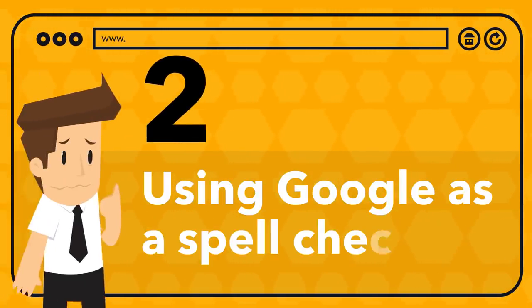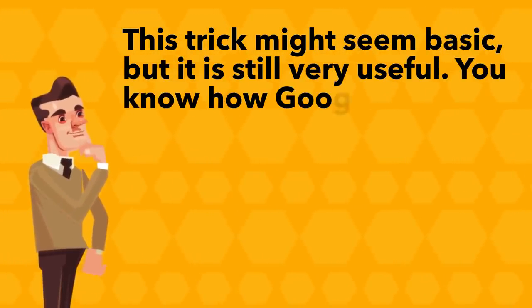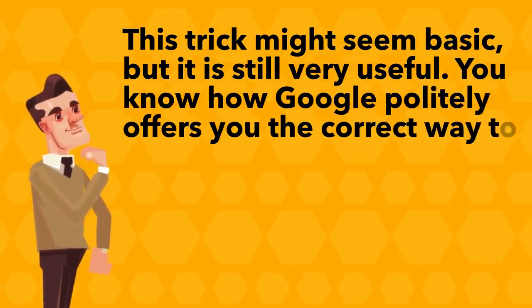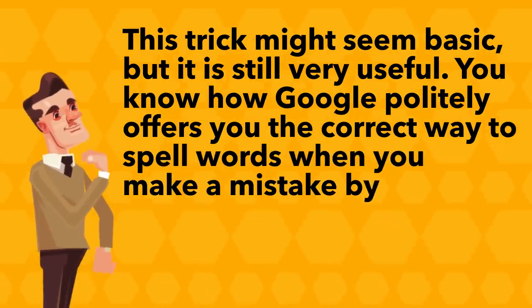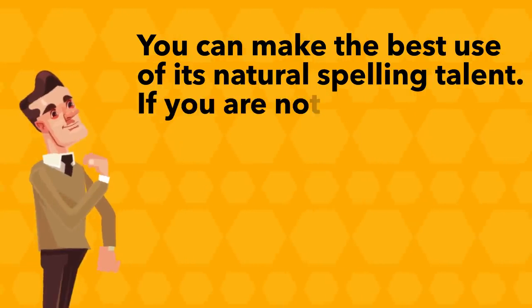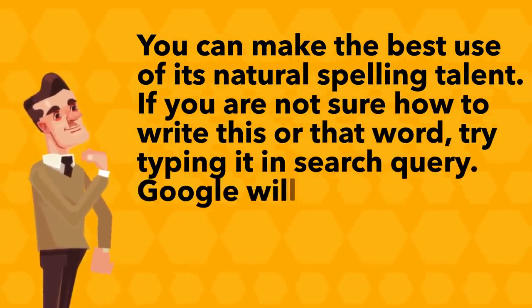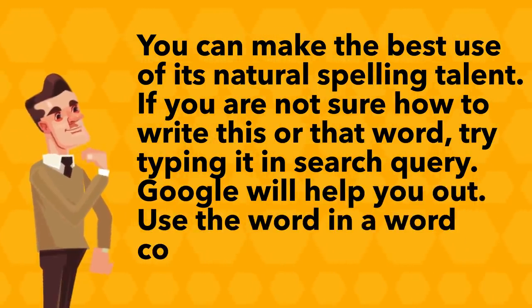Number 2. Using Google as a spell checker. This trick might seem basic, but it is still very useful. You know how Google politely offers you the correct way to spell words when you make a mistake by accident? You can make the best use of its natural spelling talent. If you are not sure how to write this or that word, try typing it in Search Query. Google will help you out. Use the word in a word combination for a better result.